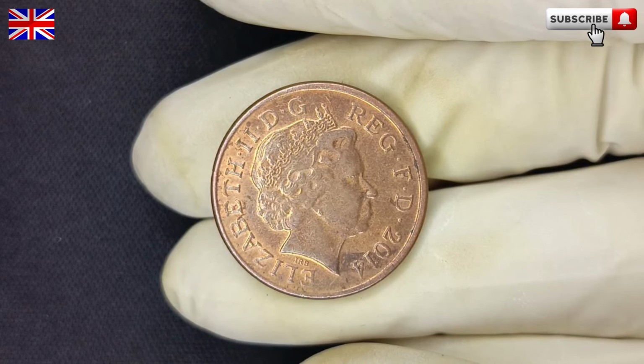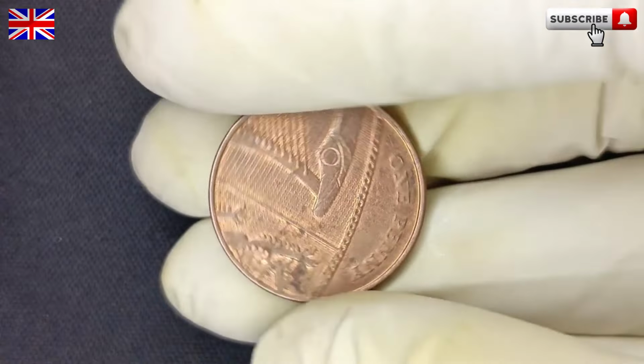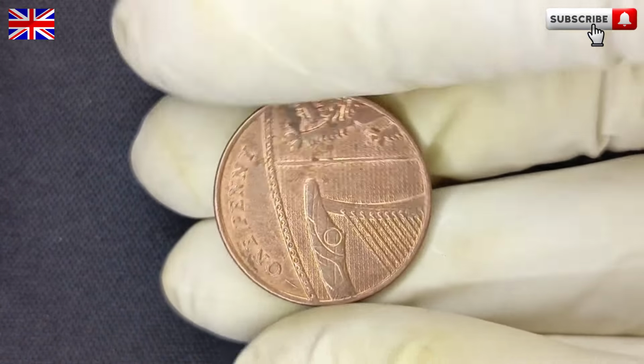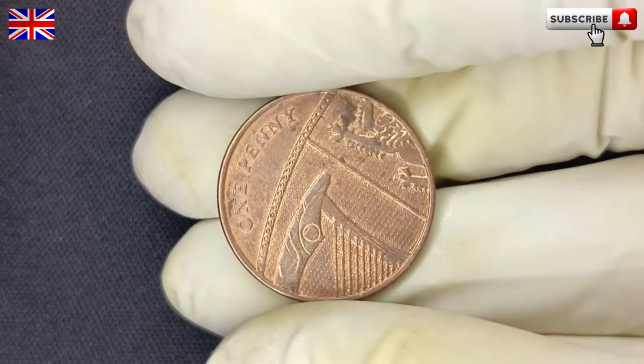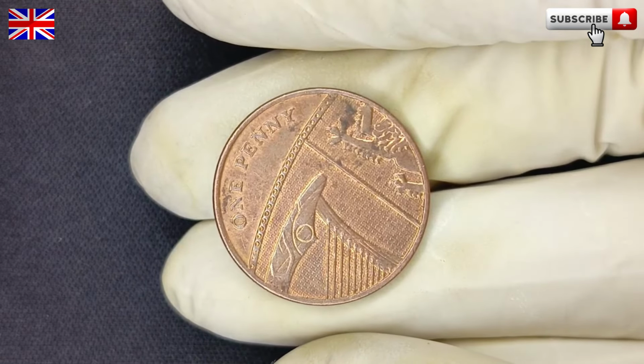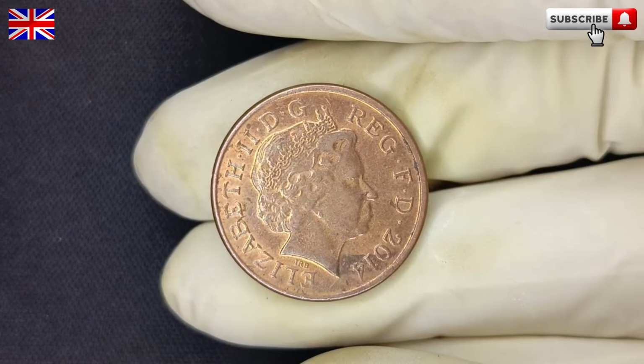Some coins were authenticated and encapsulated by major grading companies, assigned high mint state grades that pushed their market value higher and higher. The elusive nature of these variants made them nearly impossible to find in circulation, and those lucky enough to stumble upon them often didn't realize their fortune until years later.